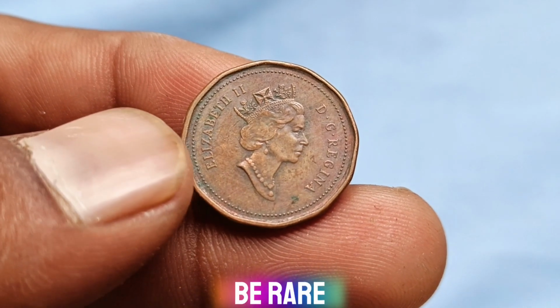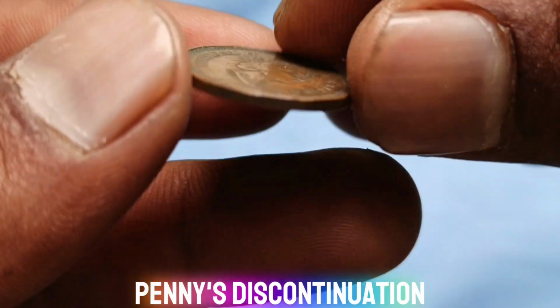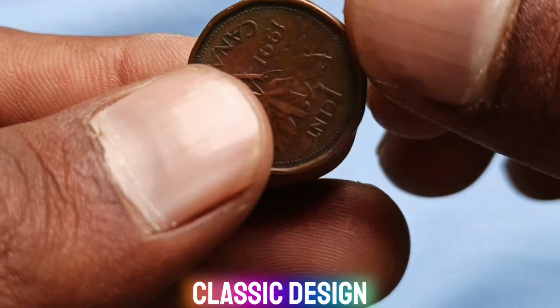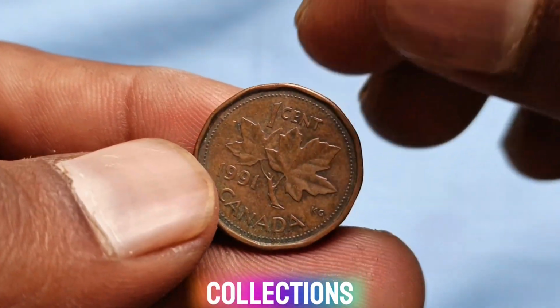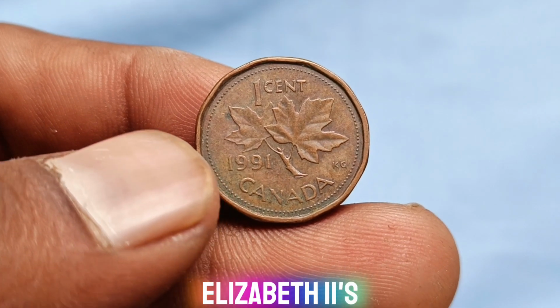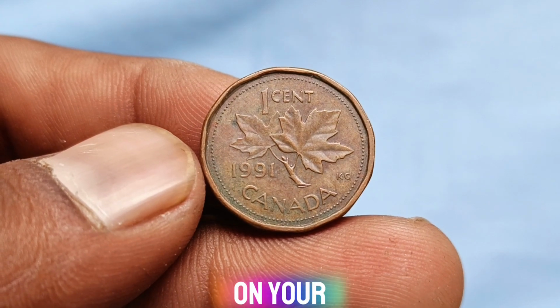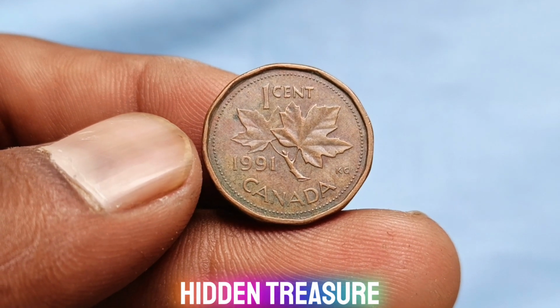While it may not be rare in everyday circulation, its place in the final decades before the penny's discontinuation and its classic design make it a meaningful addition to collections focused on Commonwealth coinage, Canadian history, or Queen Elizabeth II's long-reigning era on coins.